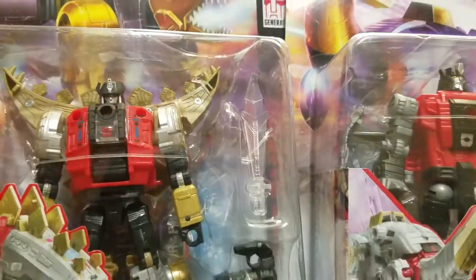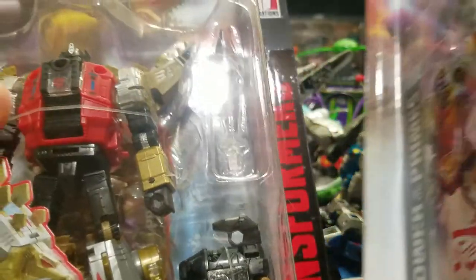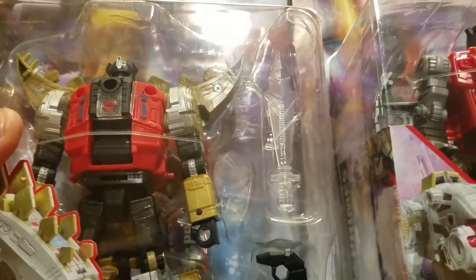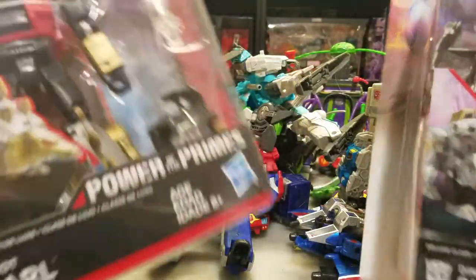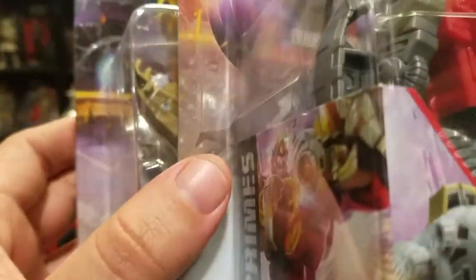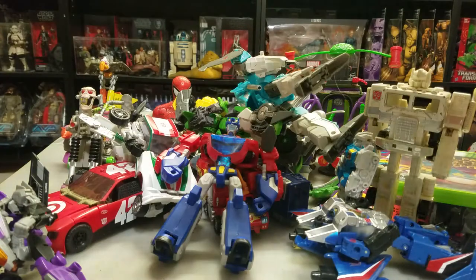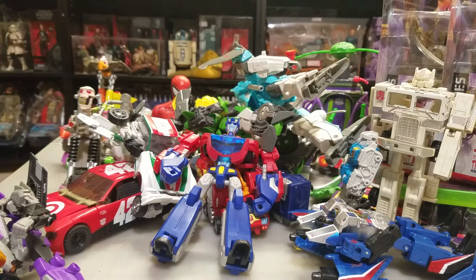Yeah, I don't intend on taking these guys out. I think the box art looks really cool on these guys. I've seen pictures of Volcanicus. He doesn't thrill me at all. I like the Dinobots by themselves. So I'm just going to leave them in the boxes for now. He might be opened up one day, but not anytime soon.